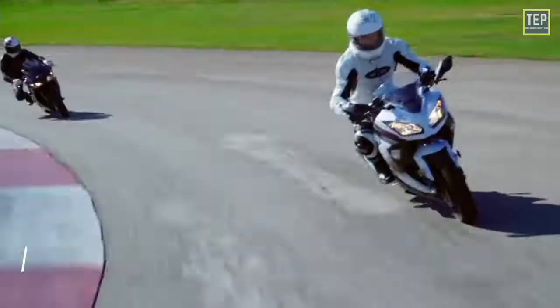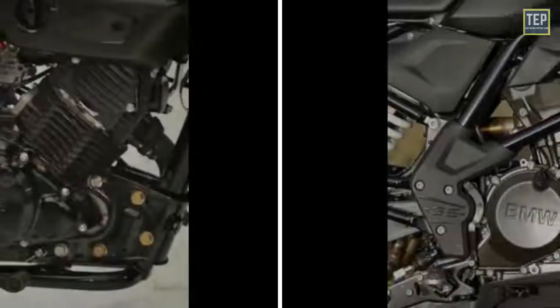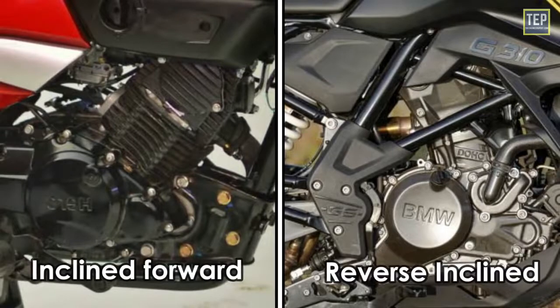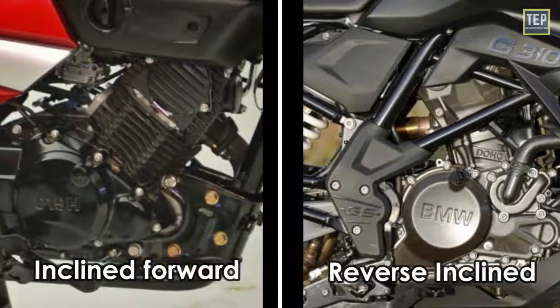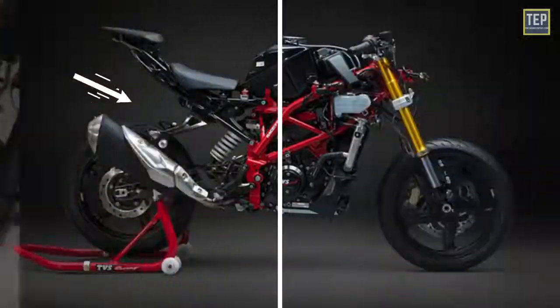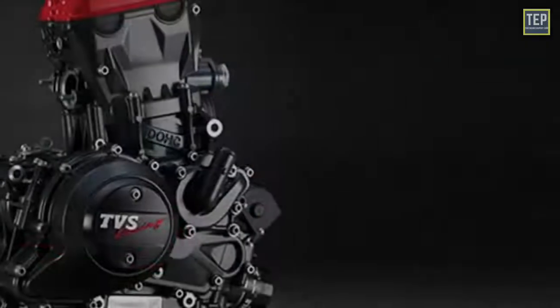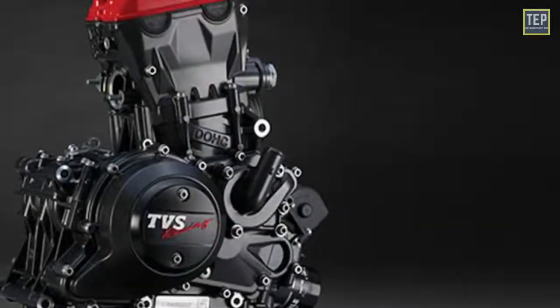The engines on high-end bikes are inclined forward, and in some bikes a reverse inclined engine can be fitted. A reversed inclined engine means that the engine is tilted towards the back. The longer swing arm provides greater stability to the bike, while the shorter wheelbase makes it very agile. The reversed inclined engine makes it quite advanced.